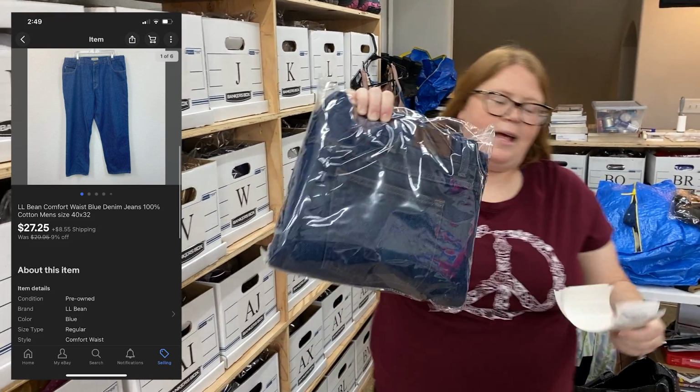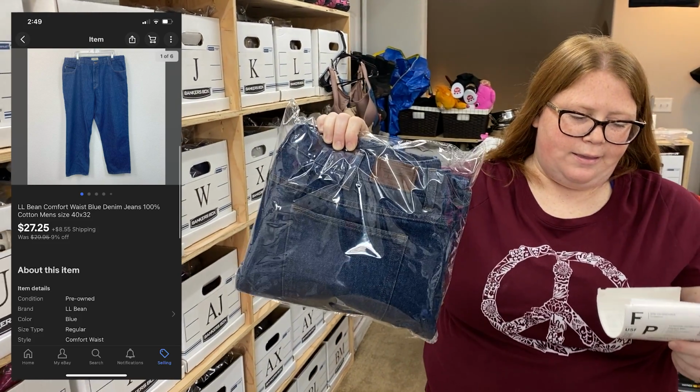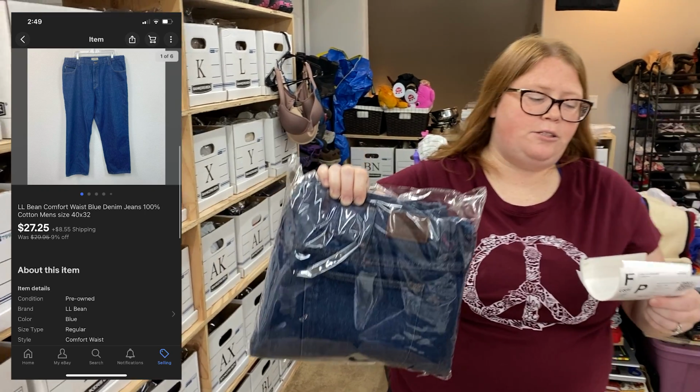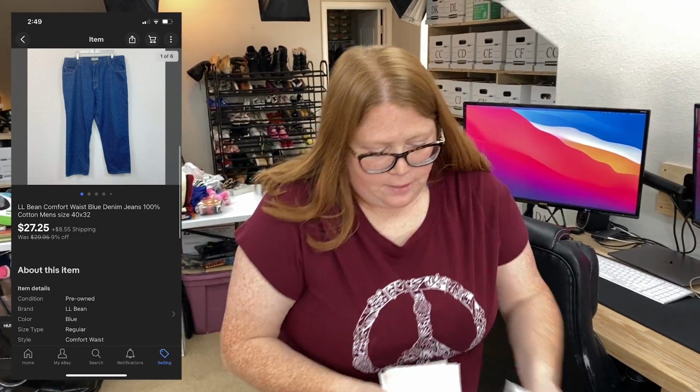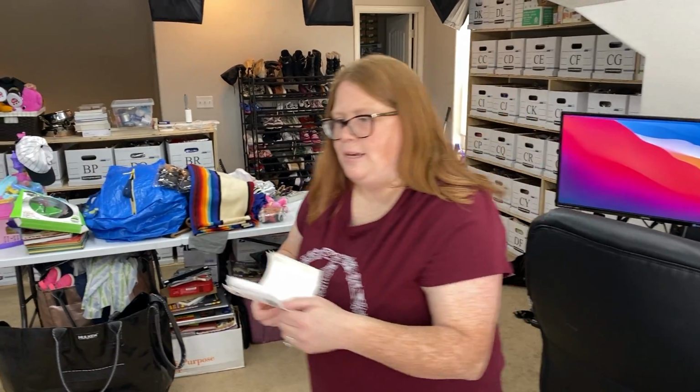These are some men's LL Bean jeans. These I have $5.59 into, sold them for $27.25 plus shipping on eBay. Alright, and then AC.